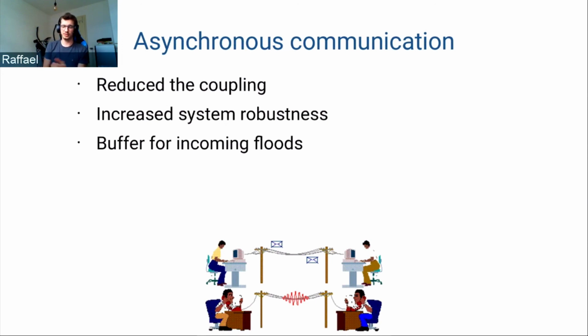So obviously, asynchronous communication reduced the coupling drastically. And we have to say that it increased our system robustness massively because all of a sudden we had these buffer zones which were held by the message broker. If we had a lot of traffic on one side, we could simply buffer the messages and didn't get overrun by any traffic.